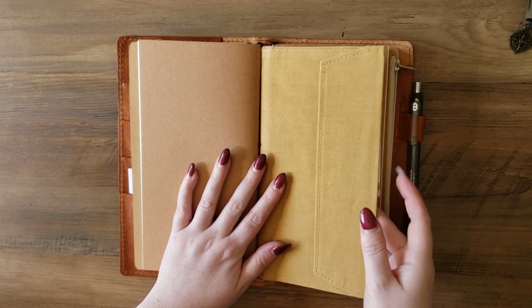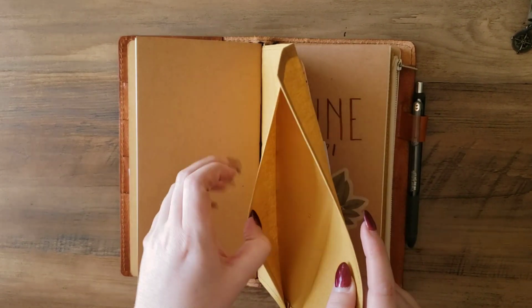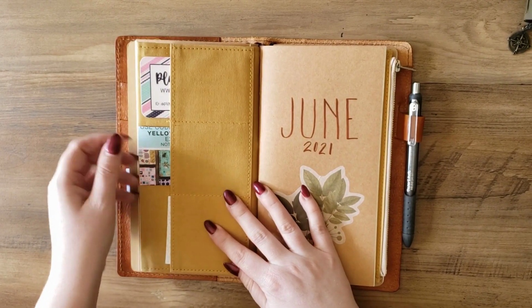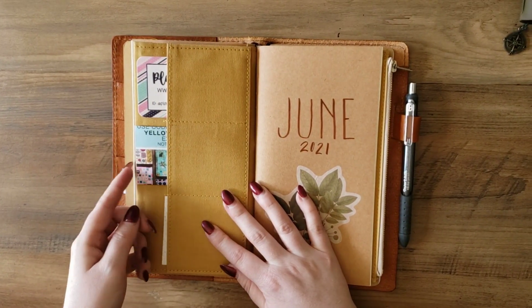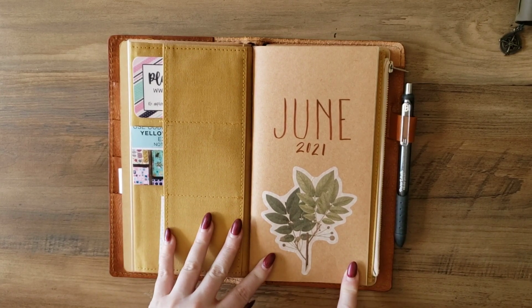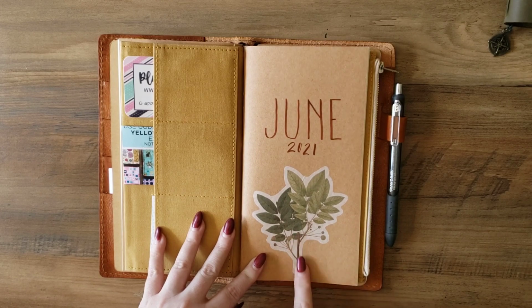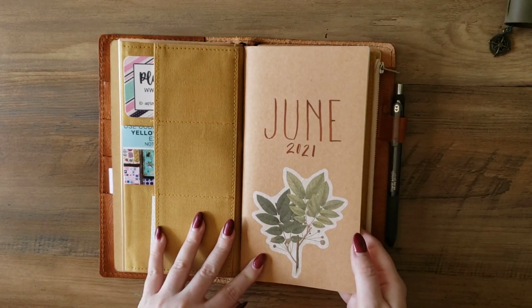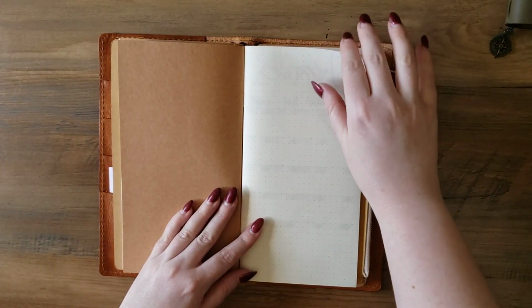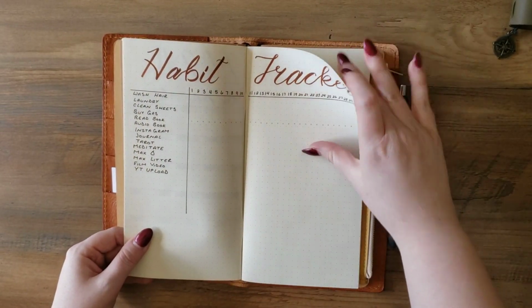Here is the first half of that pocket accessory. So I don't have anything in here. On the other side though, in these card slots, I have some coupon codes from shops that I've purchased. In here, I also have June's monthly insert. So I do kind of plan these a bit in advance. So I've gone ahead and set up the calendar, the habit tracker, and I believe that's it.